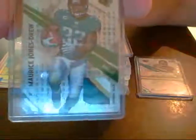Now, I have a lot of MJD cards. Maybe not a lot, but I'll show you them. This is just a patch. It's a three color. There's a little bit of gold on the right side. And a four break. And that's numbered out of 50. Then, also, out of Rookies and Stars, another from the same year patch of Maurice Jones-Drew. Like this one a little bit better. And that one's out of 50 as well.